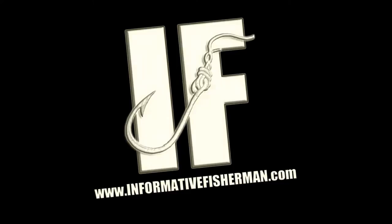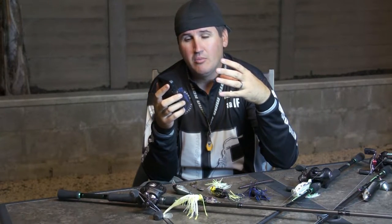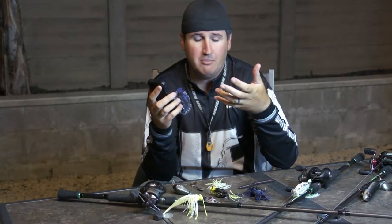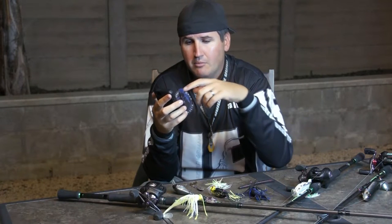Now let's get back to the show. So let's go back to those conditions. How did we know at around the last hour of the day, more than likely our big fish were going to bite? Is it just because it's a low light deal and bass feed better at twilight times? Well, sure they do. But let's take a look.